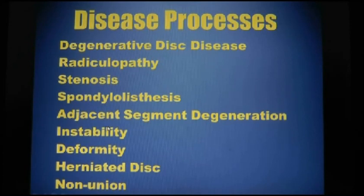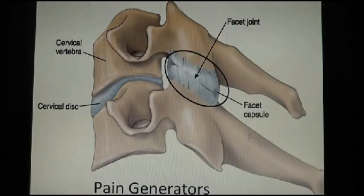You can have instability, the bone sliding in some manner, causing a problem. You can have a deformity, scoliosis, kyphosis, excessive lordosis. You can have a herniated disc into the spinal cord or the foramen, compressing nerve, and you can have a non-union of bone. So these are most of the problems.